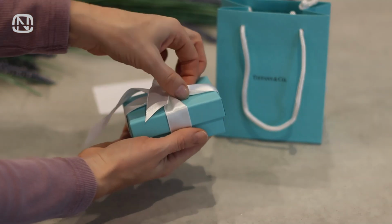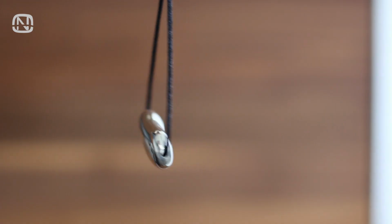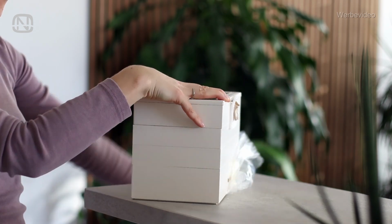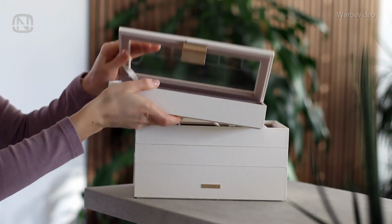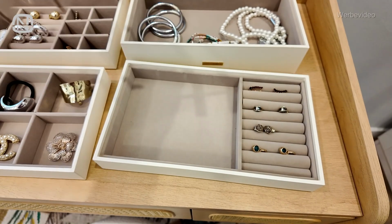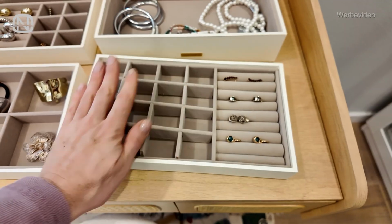For me, jewelry isn't just an accessory, it's a reflection of my mood and memories. That's why I wanted to find something convenient, stylish and practical for storing it. Recently I decided to try a new jewelry organizer that immediately caught my attention with its unique design. It has 4 levels that can be arranged in different ways, which is especially convenient since I like everything tailored to my needs. For example, I removed a few of the internal dividers to make space for larger bracelets.